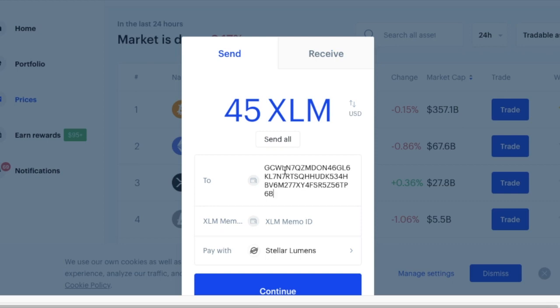Rule number 2, always make sure you have opened the correct wallet and that you're sending it to the exact same wallet you intend to. We can see in this example, 45 XLMs are going to an account that is also an XLM account.